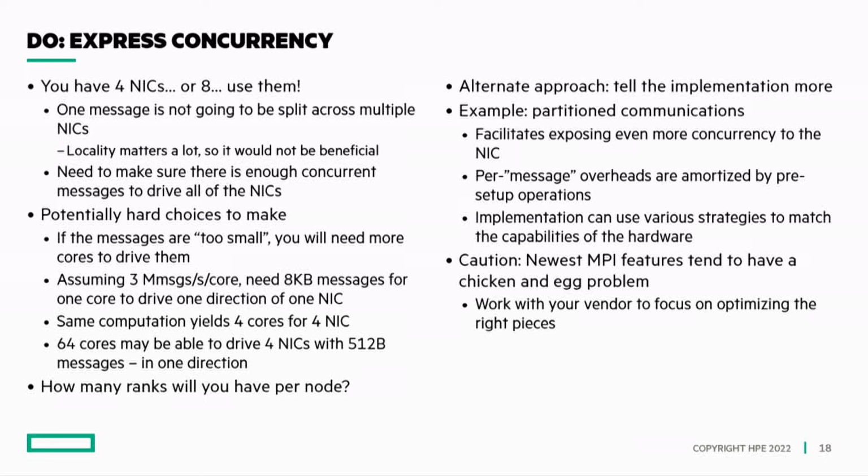Actually, there's a little bit of discussion here. The problem is that one core can only drive the network so hard in terms of message rate. And if exposing concurrency means your message gets too small, you'll need to have more cores to actually achieve that. Okay, more cores that are actually doing the communication phase of the app. And I went through some example calculations here, but it's not that relevant, except to say you've got trade-offs to make. But if you don't expose enough concurrency, there's nothing we can do, right? There's a finite rate at which the cores can drive the network. We're working to improve the rate at which cores can drive the network by making software overhead lower and lower, but there's only so low that it's going to go.